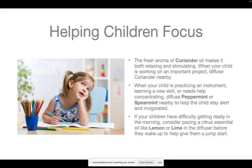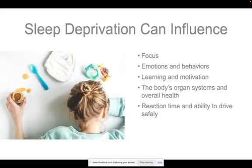So we can help not just our children to focus, but anybody, including myself. As you can see, coriander is wonderful. It's both relaxing and stimulating. I love peppermint and spearmint. Not only does it help open up the airways, whether they're having issues with allergies or maybe a cough or something, but just keeping those airways open, getting the oxygen to the brain, right? That's important. It invigorates them. And then oils like lemon or lime or another citrus oil just give them that jump start to keep moving.